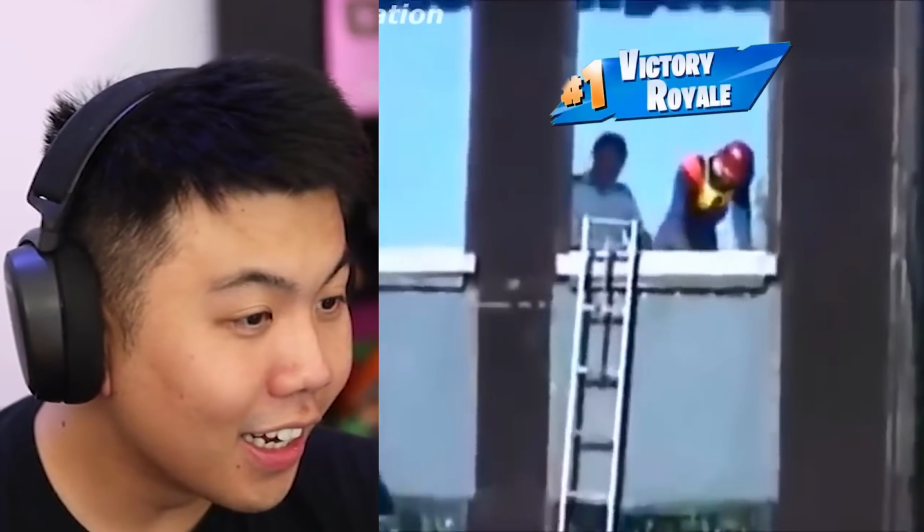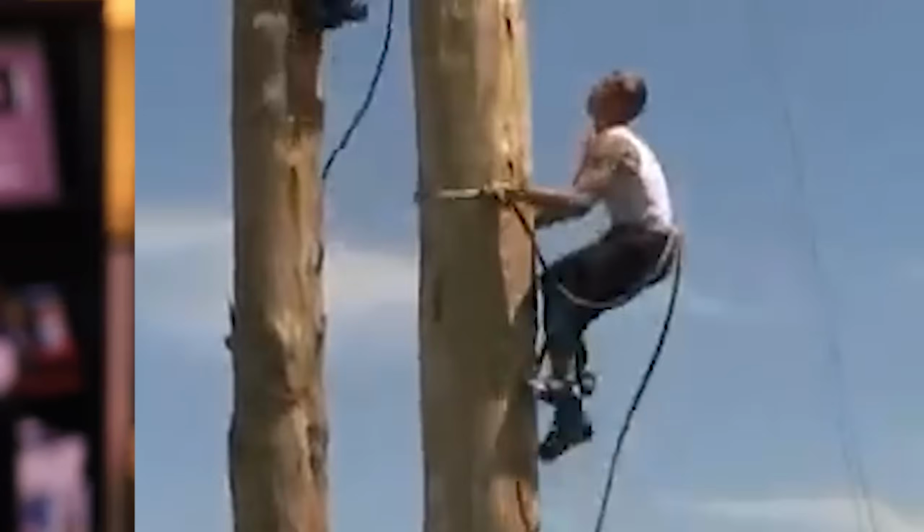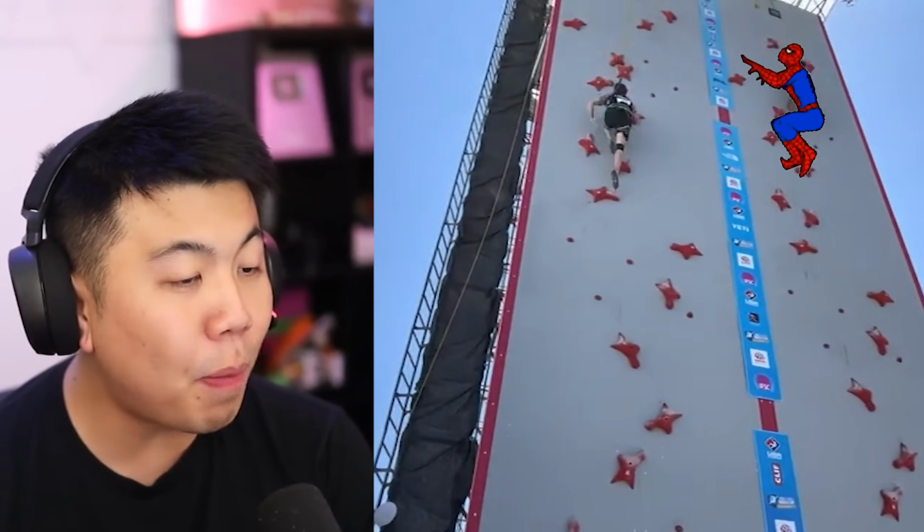What? Tree climbing. This reminds me of that scene in Mulan. Wait. My guy is a monkey! The guy had a head start and he just caught up and passed him. That is insane. I didn't even know people did this as a sport race thing. Wow. Oh, is rock climbing? It's Spider-Man!